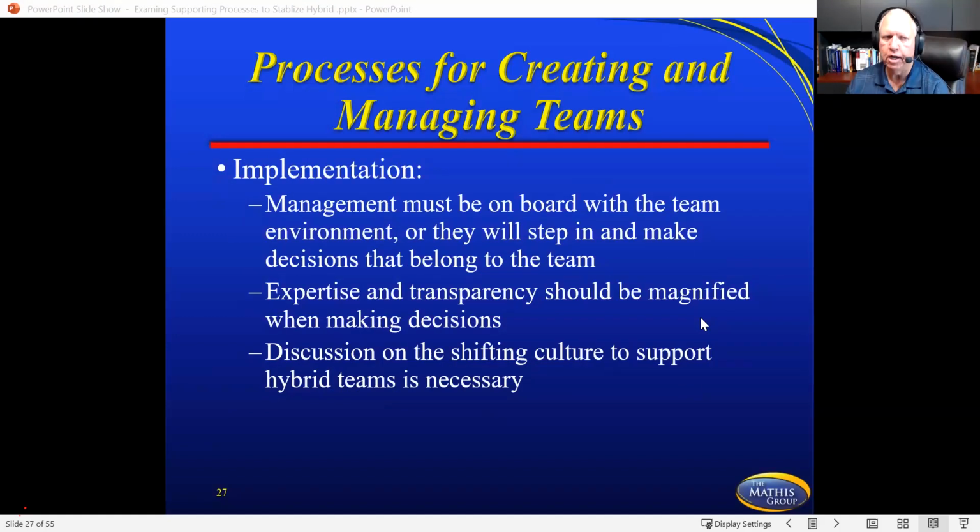The implementation of processes for creating and managing the team is that management must be on board with the team environment. They can't be fighting the team environment for everything. They must realize this is an extension of their eyes, their ears, their hands, their productivity. This is an extension for them. So expertise and transparency should be magnified when making decisions, so that people understand what we're doing and why we're doing it. It might not be something somebody agrees with. Okay, we get it. But this is why we're going in that direction.